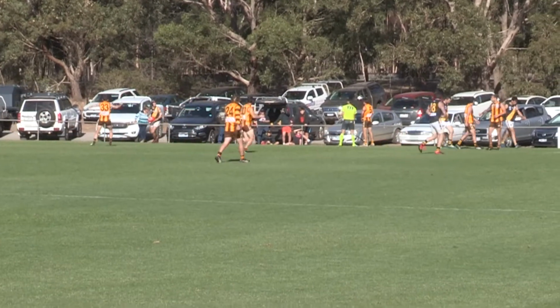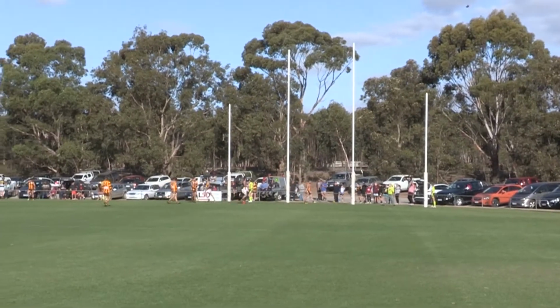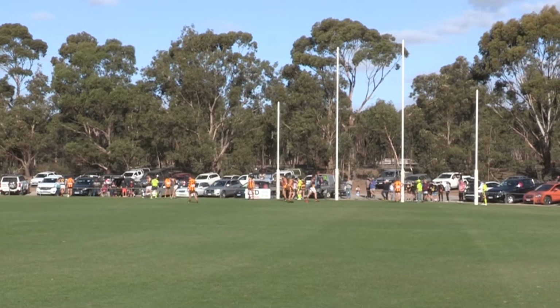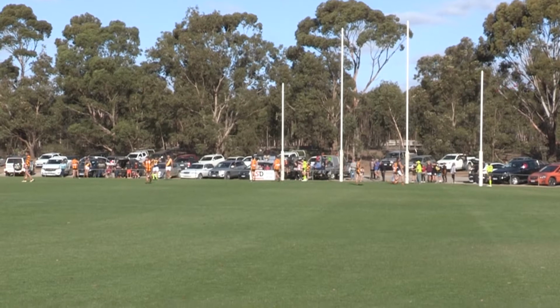There was a stage there where they used to, well, hang on, here he goes. He plays on quickly, kicks towards goal. It will go through for a goal. I think it's a goal. Crowd behind. Umpire says no, he's got to go back and do it again. He hasn't called time on. Well, if he hasn't called time on, he's lining him up, fair enough. Good umpire.